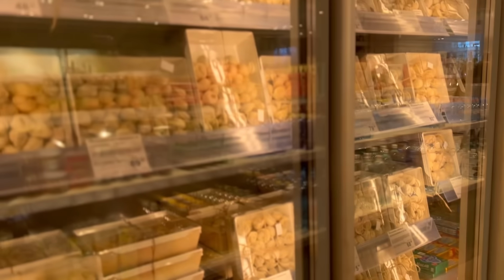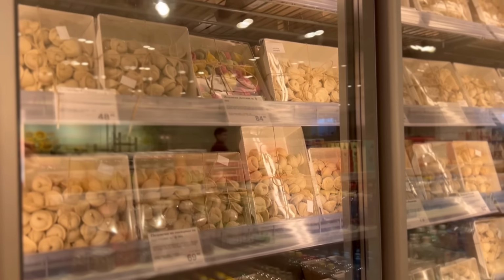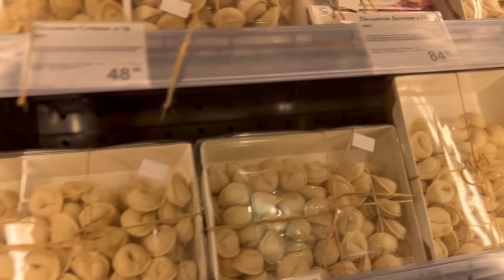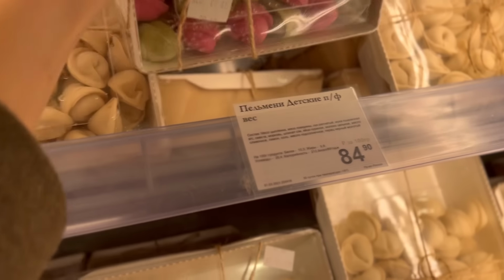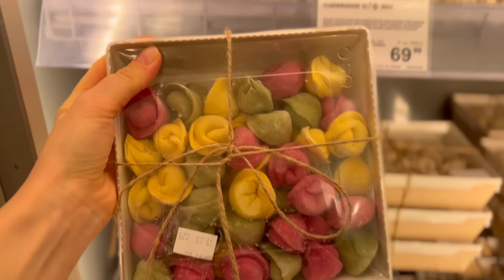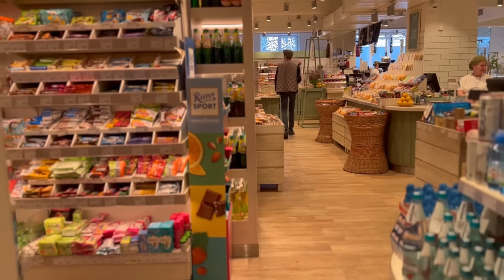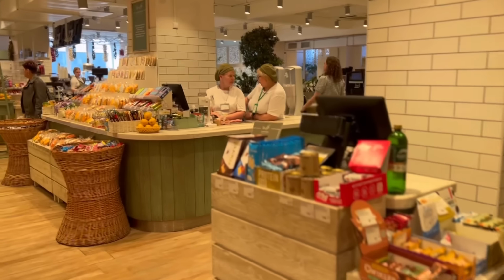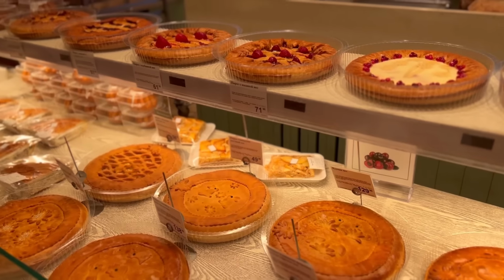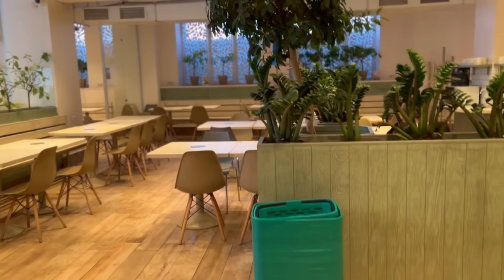Oh, check it out. I think they have homemade pelmeni here. Probably every possible pelmeni existing. Check out those colorful ones. I have no idea how come I didn't know about this place. What else do they have? Oh my, they also have beautiful pies. You can sit here as well.